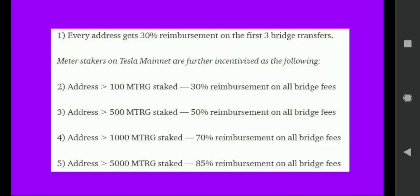Just from a tokenomics standpoint for the Meter Governance token, it looks like they have some incentives for people to hold it, which include that every address gets 30% reimbursement on the first 3 bridge transfers. So it's a good testing environment to try things out. But depending upon your stake, how much you have in MTRG, you will get reimbursed on your bridge fees, which would be great for devs who are working with the Theta team or people in the hackathon. If they hold a certain amount of MTRG stake, they can do a lot of transfers very cheaply, even when they're dealing with Ethereum, and having those costs get reimbursed in a way. So that's a pretty cool perk to have with the MTRG staking token.